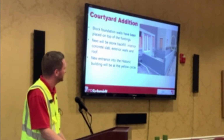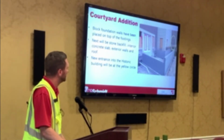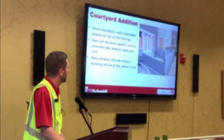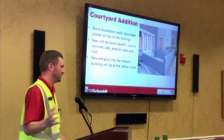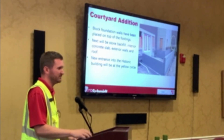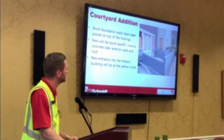So as Tyler mentioned, you can kind of see the outline of what this addition will be. So when we're done, there's going to be a concrete floor here that will come out, and then a ramp that will go up into the ground floor of the historic building. So there will be doors here, which are there currently, and then we have to cut a hole in the existing wall of the historic building to create that opening into the ground floor of the historic building. So it'll be a very gradual ramp that goes up there, again, meeting all ADA and code compliance with slope on that ramp.